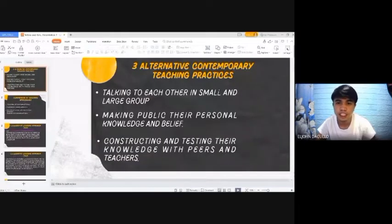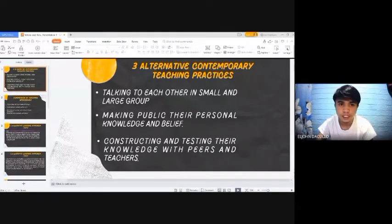on their own through contemporary teaching practices that involve lecture, drills and practices. So I have three alternative contemporary practices. First is talking to each other in small and large groups. The second is making public their personal knowledge and belief. And the third is constructing and testing their knowledge with peers and teachers.